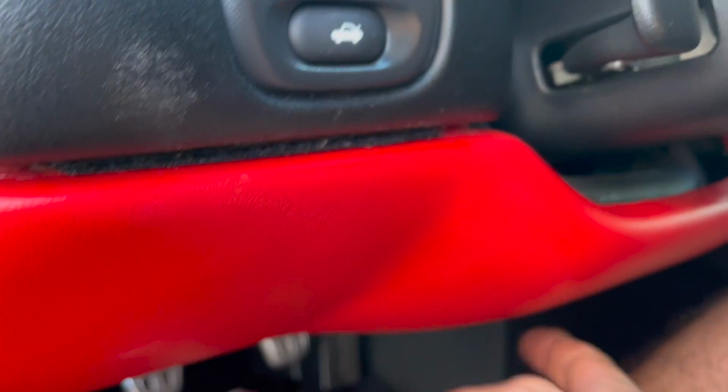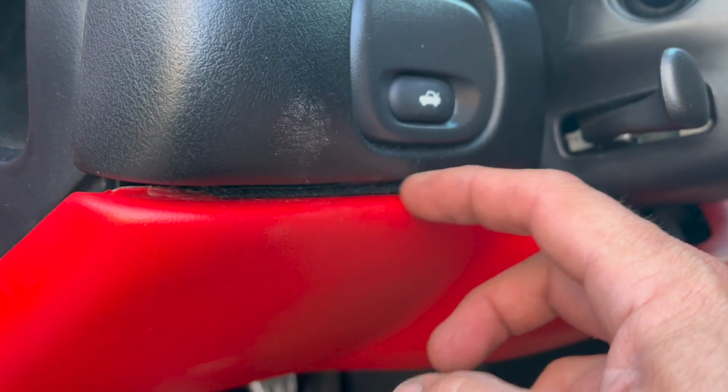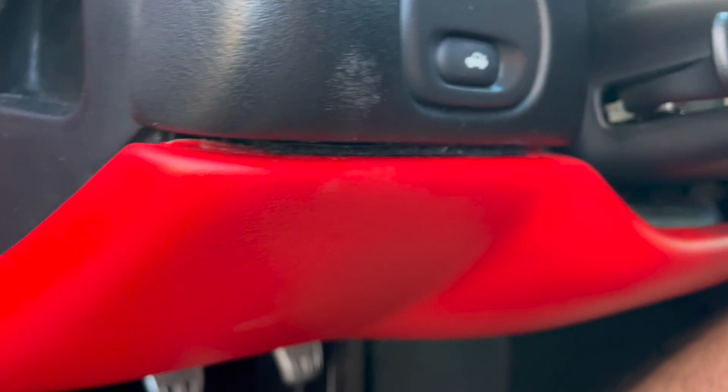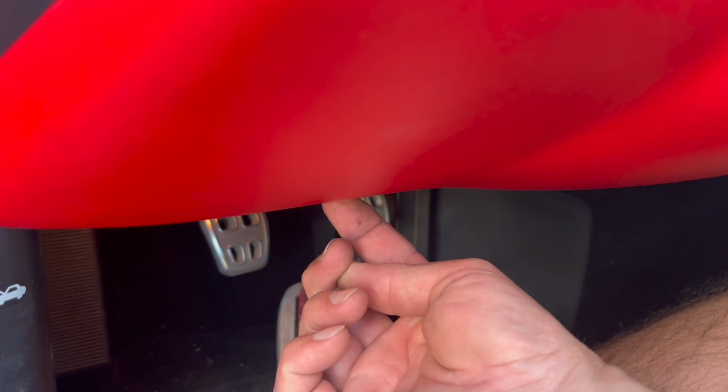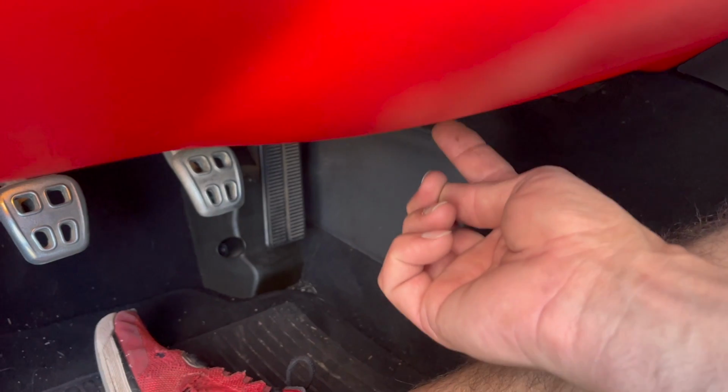Then you got to work on getting your whatever knee bolster taken down. On my car, I have Velcro here because I guess it's notorious that these break, but there is another T-screw head right here, and there's one closer up over here, both T10s. I took those out and my whole panel just came down. Once you do that, you can get to your switch.